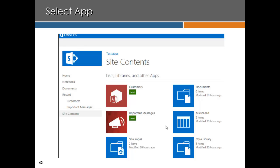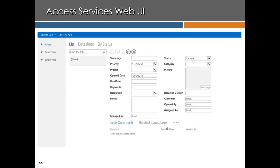I've named this one Customers, and then within that I can take that customer's information and add that to my site using the app model with 2013. So using Access Services to access that information, which that database is now stored in SQL, we are now rendering back the contents of that. Now I could have imported my Access 2007 database into my custom web app that I developed, and then brought that information forward into what you can see on the left: my issues, customers, employees. And this is the out-of-the-box UI for Access Services.